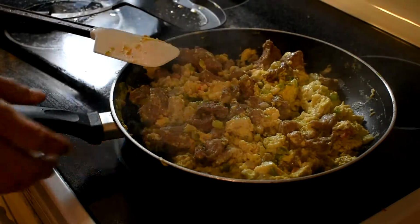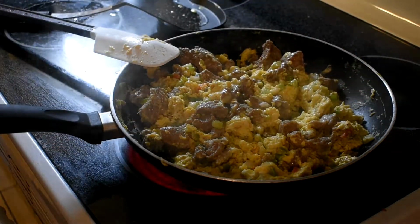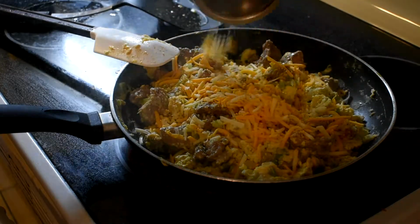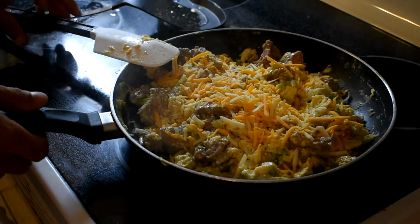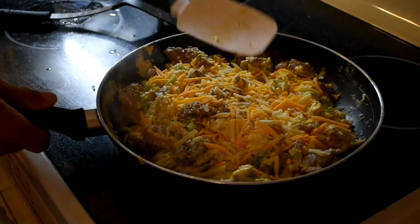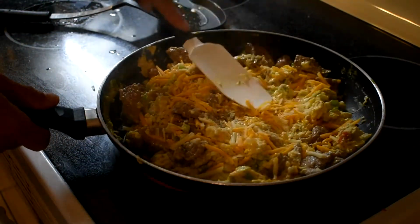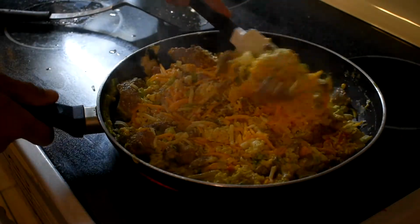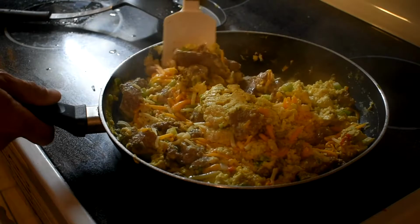Okay, we still have some moisture here. You can see the glaze over top, and we want that when we start to add the cheese. We want that. And then we mix her on up.